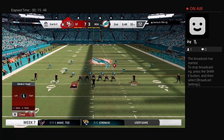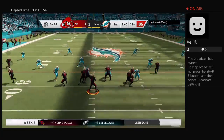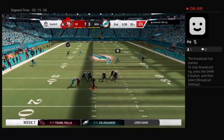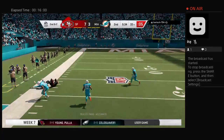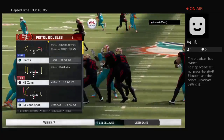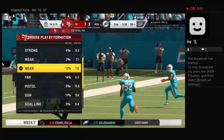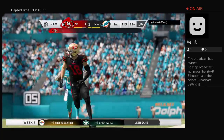Squeeze, double. Watch the edge. Watch the safety creep. Check three. Jim. Throwing, Mariota. He's going to fire one deep left side, and that's caught inside the 30. And he'll go down, but not before getting this inside the 30. A big pickup of 38. That's just flat out a beautiful throw right there.